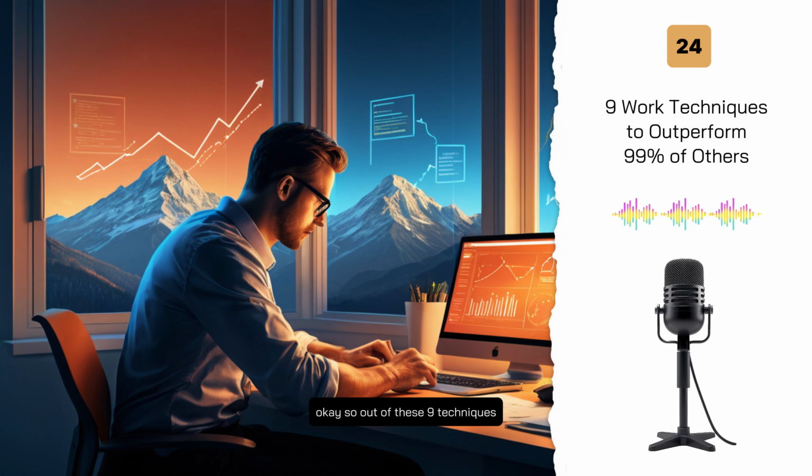Okay, so out of these 9 techniques, do any particularly resonate with you? I think they're all super helpful, but the one that really jumped out at me was that Horenso thing. It seems so simple, but I can see how powerful it could be, getting everyone on the same page, preventing those big problems down the road. It's a great framework. What about you? Which one are you thinking about?